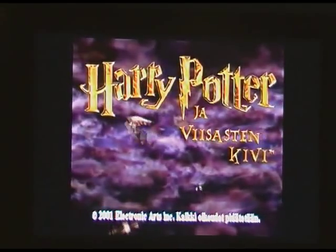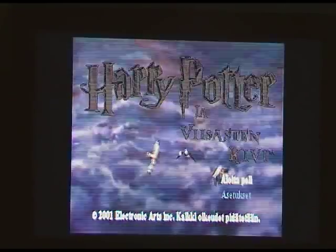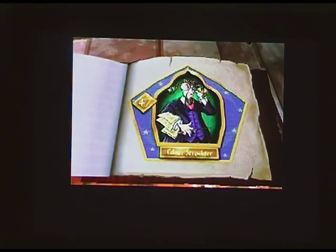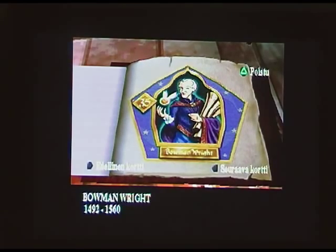There is also this pretty weird thing that happens in Philosopher's Stone. When you have completed this game, the only thing that you're allowed to do is to see your wizard cards. Yeah, that's a good card. Yeah. How beautiful colors. Oh, that's a good one. But you know what happens when you close the book?